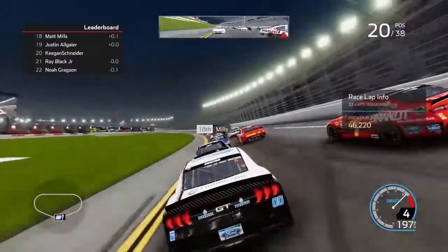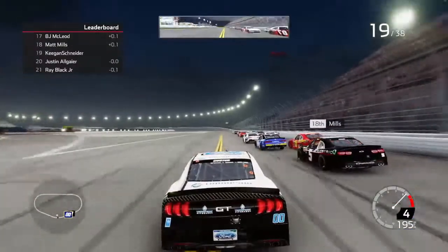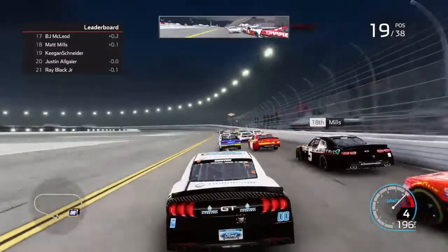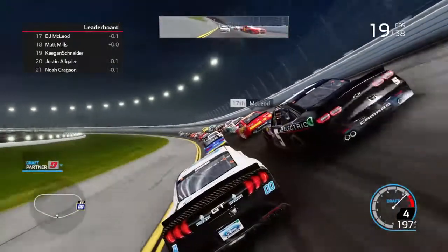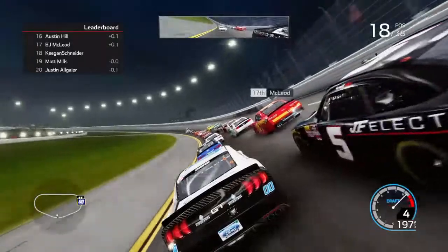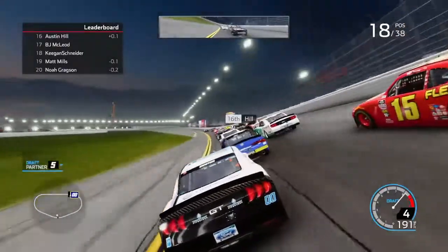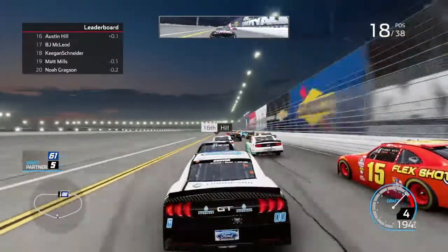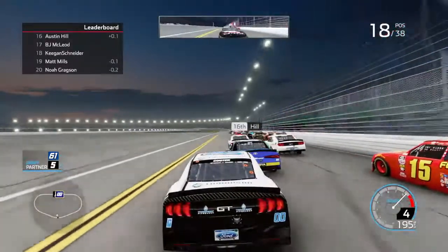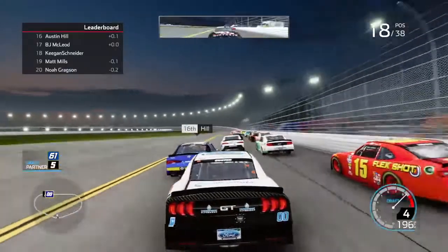We're closing in on the final quarter of this one. Careful, still there. Stay low. Aggressive blocking, aggressive side drafting, and bump drafting for that matter. Stay low. Trying to work the way up through the field. Hill blocking us. Nowhere to go.